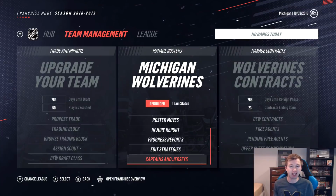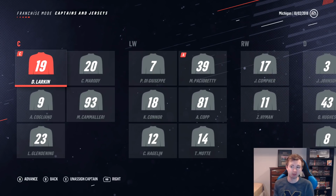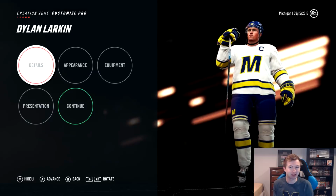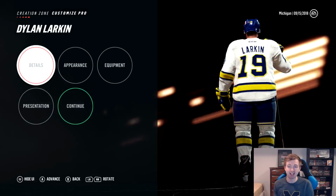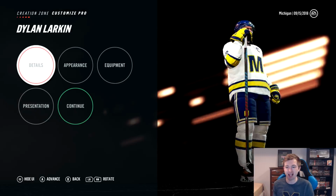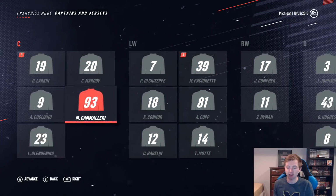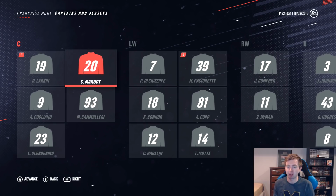Also, guys, I want to give you a look at the captains and the jersey numbers. I've actually switched around all the jersey numbers so they're wearing their college number. Also, I'll show you who the captains are. So Larkin here is wearing the C, future captain of the Red Wings. Also, as you can see there, wearing number 19. Obviously, cannot wear that on the Red Wings. That's retired. That's Steve Yzerman's number. Cogliano there, 9. Glendening, 23. Cammalleri did wear 13. I've got him wearing 93 as Werenski wore 13 as well. So the high-rated player basically got seniority there for the number.